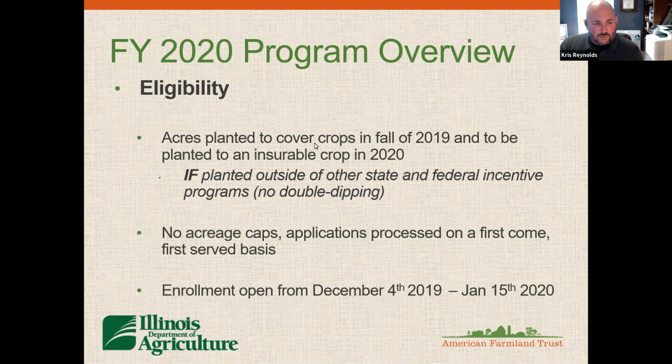We worked closely with the Department of Ag as an advisory committee to develop recommendations for the program. Ultimately, it was up to the Department of Ag to set the final guidelines for the program. And they decided on no acreage caps and applications being processed on a first come, first served basis. Also, no prioritization was used, and I'll talk about that a little bit later because it was discussed. The enrollment period was open from December 4th to January 15th.